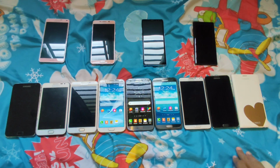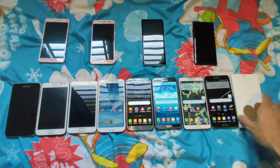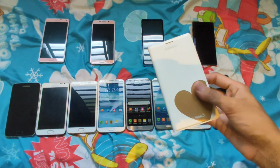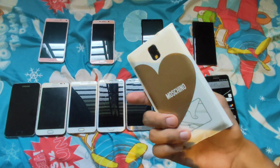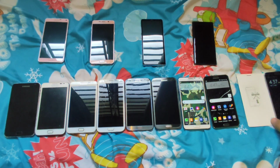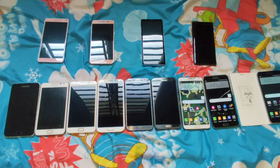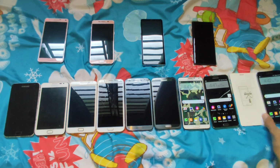And next is the Samsung Galaxy Note 3. Yes, 3 of them are working. This one with an original Samsung flip cover, Moschino version. This is the black color Galaxy Note 3, look at that. Very nice, it's fully working.